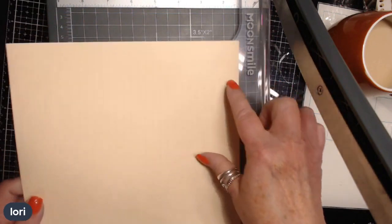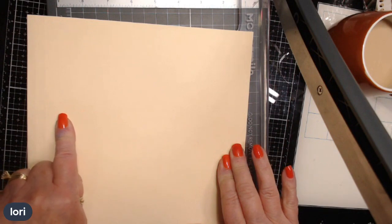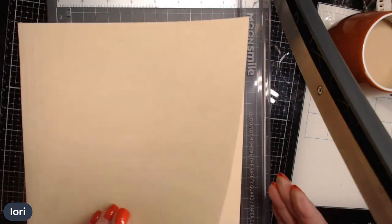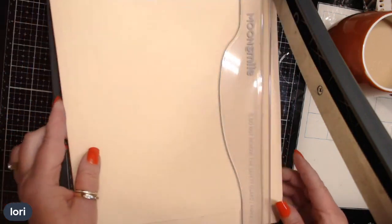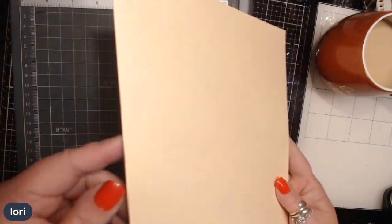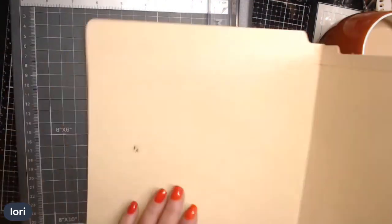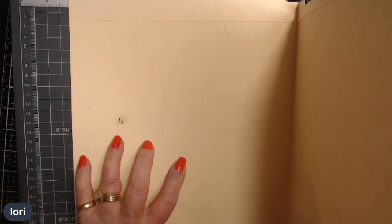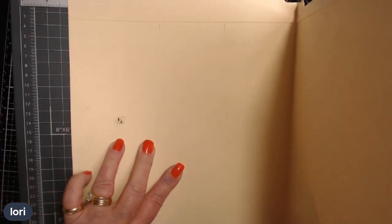See, I don't want my journal to be real long, I don't think. And tags, I think, need to be longer than that. I have tons of these. I'm also thinking when I put it together, see, I can use that as my signature, right? And then stitch it together. Let's see, where does that come in? That comes in right about there. I want to leave a little bit underneath of it.